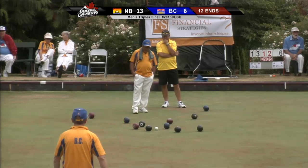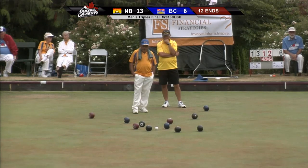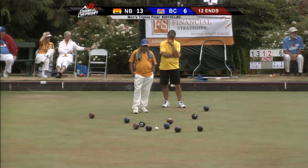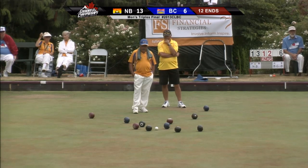BC's certainly got a lot of balls right in the immediate vicinity of the jack, but not too much position in behind. If they're only down 7, they don't have to get desperate.